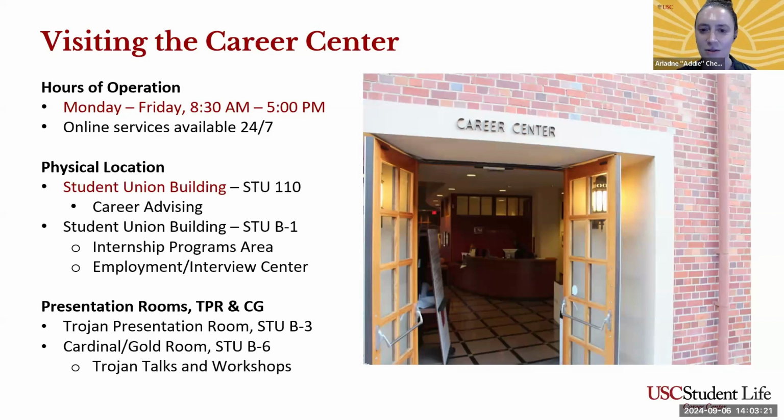So for those of you who haven't been yet, the Career Center is located in the Student Union building right at the center of campus. We're across from TCC, next to the credit union, and right across from Seeds Cafe. You go up the stairs and we have a door in the corner that says Career Center. That's the main entrance.